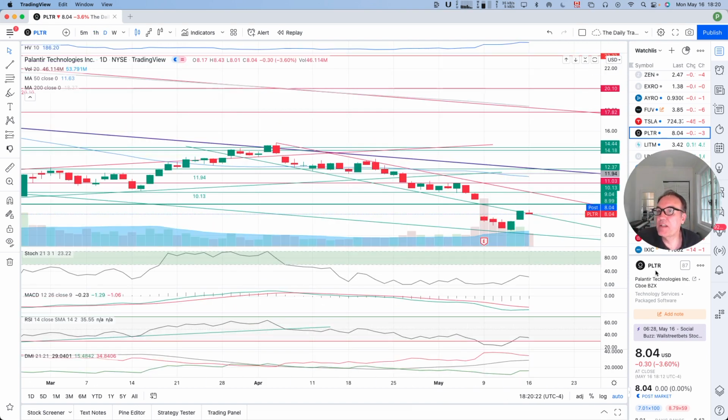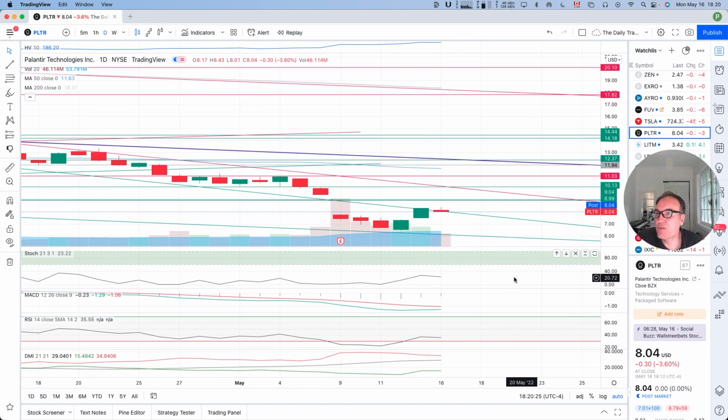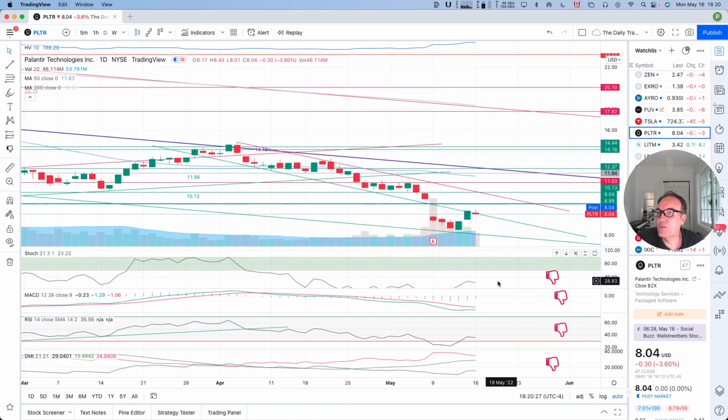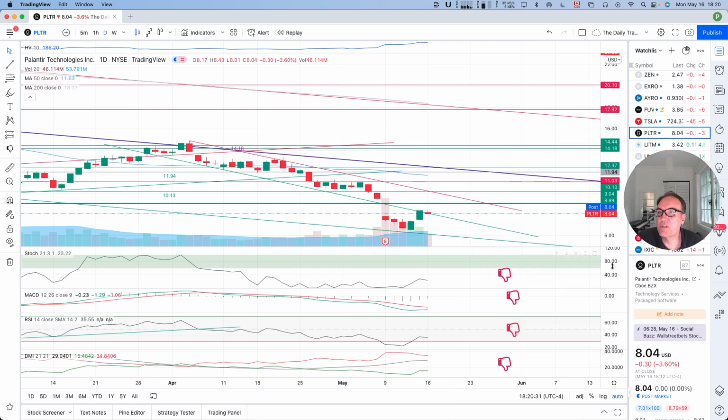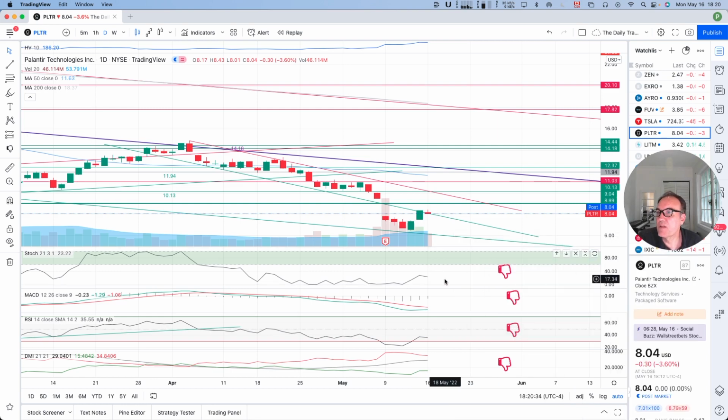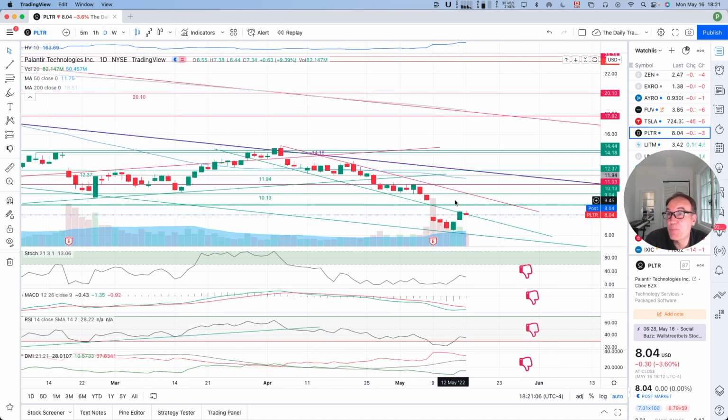Going back to the daily chart, stochastic at 23. So stochastic at 23, all of the indicators are in the tank. The stock is holding on for dear life right here. It's going to be interesting to see tomorrow if we lose that downward channel support. If we lose the support, $6 is in the realm of possibilities.